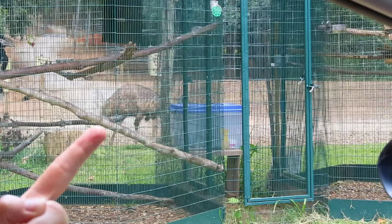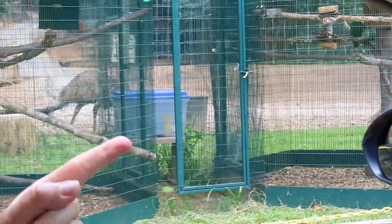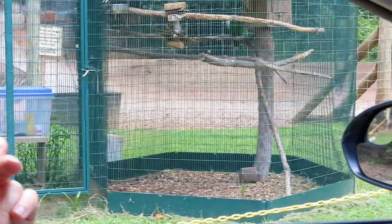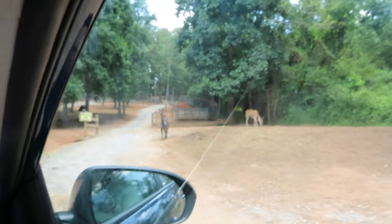Do the same by only feeding the park provided food to the animal. Please stay in your vehicle. Oh, I guess we're going that way. Okay, we got animals running freely. Got a big old bucket of food. Please keep your window up. Keep it up past the first flag.